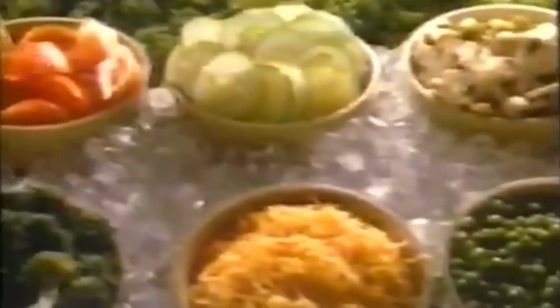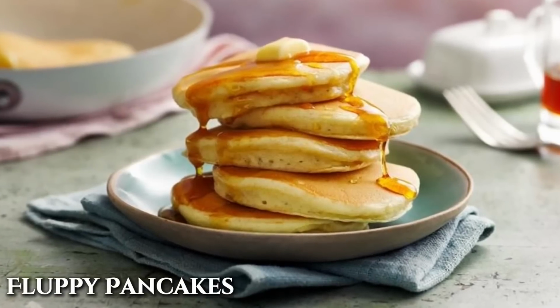Their peak years were in the late 1970s and 1980s when they became a staple in both casual and upscale eateries. However, their prevalence has declined due to heightened food safety concerns and the costs of maintaining a wide variety of fresh produce. Who could ever resist pancakes?